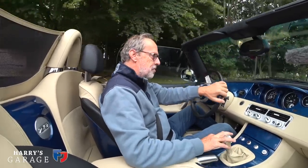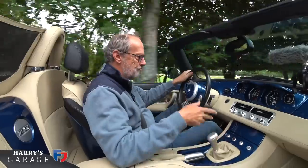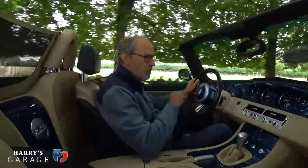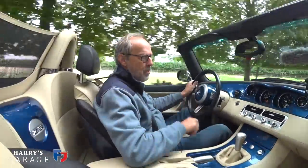And that 5-litre V8 does a very good way of fooling you, thinking, well, there's lots of torque, short gearing, etc. So far, so good. Nice cockpit to be in. So what I'm going to do now, disappear off, and you'll join me on some better roads in a moment.